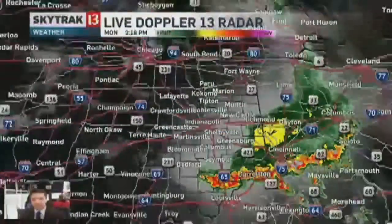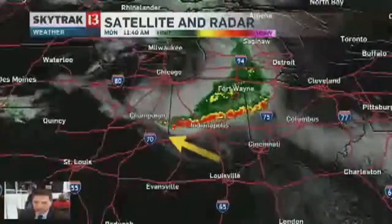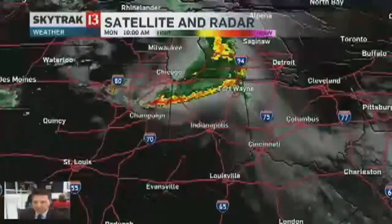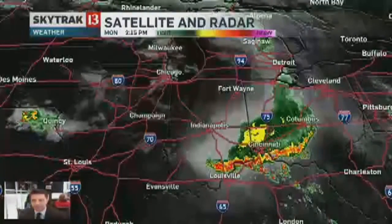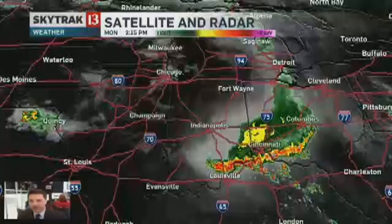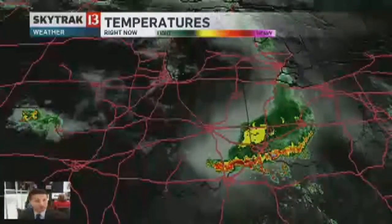I want to show you the visible satellite imagery. This is a nice analysis tool. Keep an eye on this little white line across Illinois and western Indiana. That's something we call an outflow boundary. It's almost like a little, well, it is a front. It separates air masses, from the cooler air on the north side of it to the more unstable air south of it.